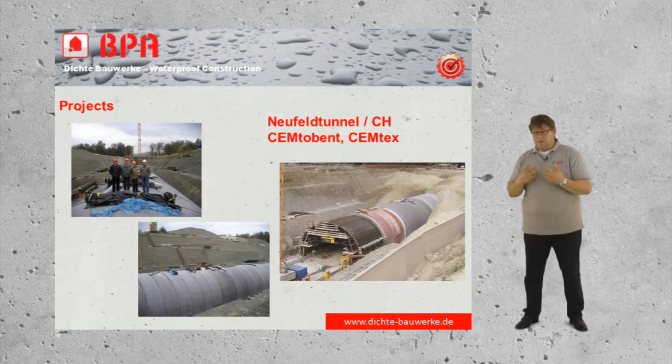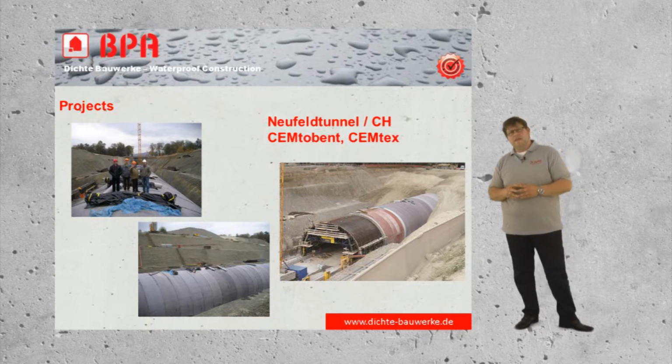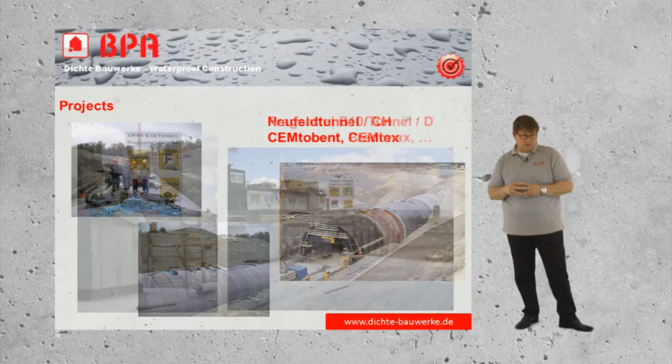A few references where we have used different kinds of products. Here you can see the Neufeld tunnel close to Bern in Switzerland. This tunnel we have sealed completely with Cementations CS double lining system, and we were very successful with this design and this application.